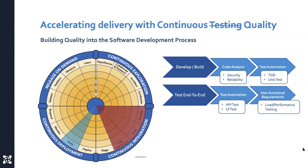Now, once I've actually built something and I've validated at the granular code level, I can then start to move higher up in the application and focus on doing end-to-end test automation. Here, we're going to be talking about API testing and UI testing. So testing not just of the user interface, the thing that the human touches, but also validating the underlying API calls. Many of today's modern web applications are built on top of REST APIs.